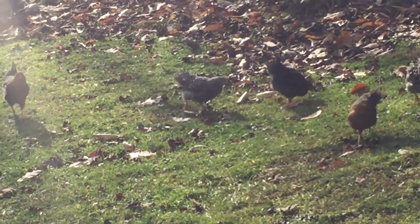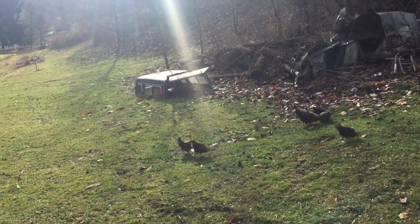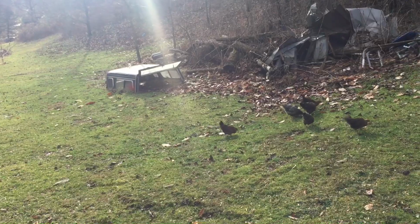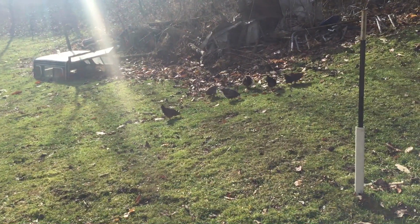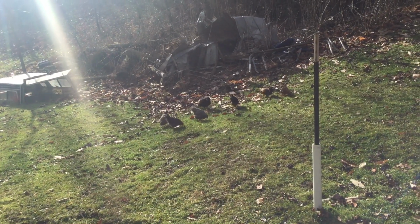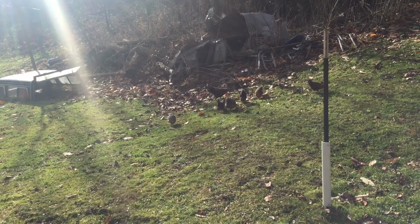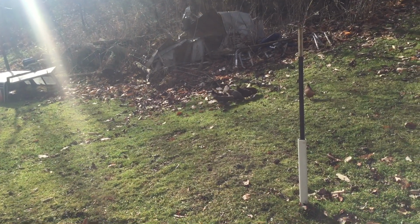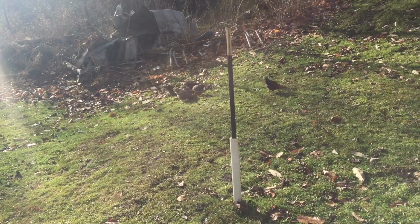So they're out enjoying themselves. We have a truck cap there that doesn't have a window on the other side, and we have it open on that side, and that gives them a chance to go. If there's a hawk around, they go underneath. But that's something new to our homestead. They've been out now for about 2 weeks. We've had a warm front come in, and we wanted to get them out during the warm front so they have time to acclimate to the weather for when it gets really cold.